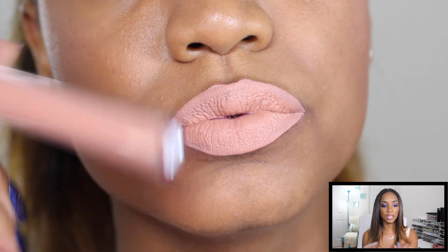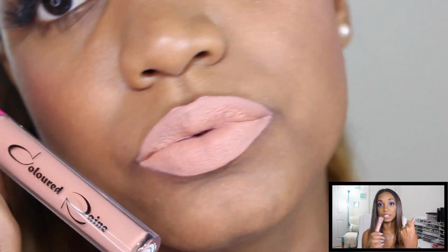This would be great for paler skin and lighter skin ladies, or if you're like me and you like to mix colors and do an ombre nude, this is a good one because you can mix it in the center of your lips to give that lighter pop of color in the middle and really give a fullness to your lips. And this one actually layers up really great too, considering it's such a pale color. So if you're into light nudes, this is one to check out.